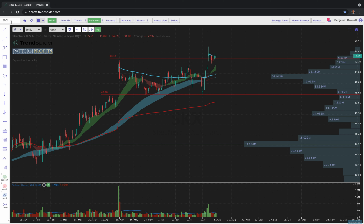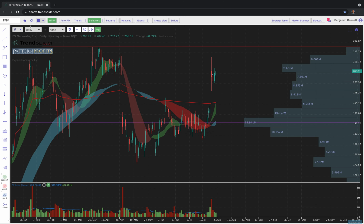I also have FFIV, F5 Networks, this one within the base, but again, a power earnings gap, and that anchored VWAP from off of the power earnings gap holding now as support. You're inside there looking for that inside day to come out, maybe give a run towards those prior highs.